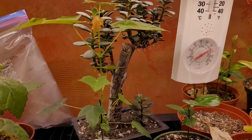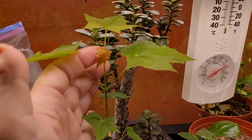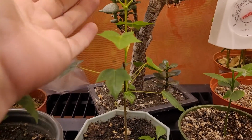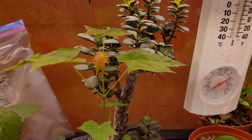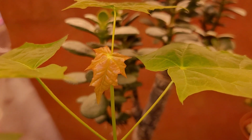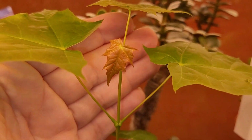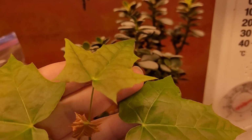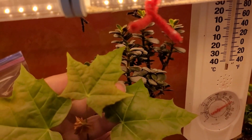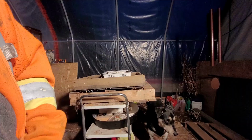Just wanted to show you real quickly the new leaf on this maple. It's so red. So cute. It's hard to tell with this lighting here. Ow! Just red. The leaves on these ones, on this one anyways, have a red hue to them. A little bit different than the other ones.